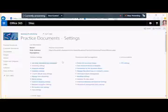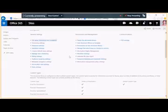So these are standard document library functions that we've got, so we can handle our version control, how many major and minor versions should be stored within our create and active use areas. Should we allow check-in, check-out of documents? Do we want people to be able to collaborate on this content here? But then also some information management policies.